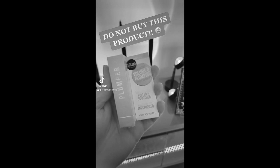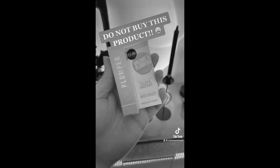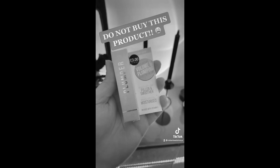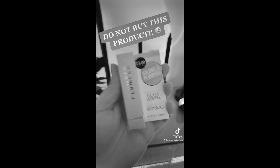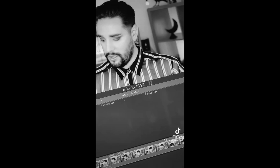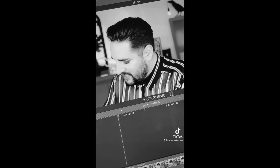Okay, so we've all used these lip plumpers before, right? We all know how they work. They sting, they plump your lips, all this kind of stuff. Now, everyone's like, but that's what they do. No, you don't understand. This was something else. Like in school, we used to have competitions with a lip plumper, not this one, but a different one. Because it was so painful, the longer you could keep it on, you won, basically. But it was so intensely painful.